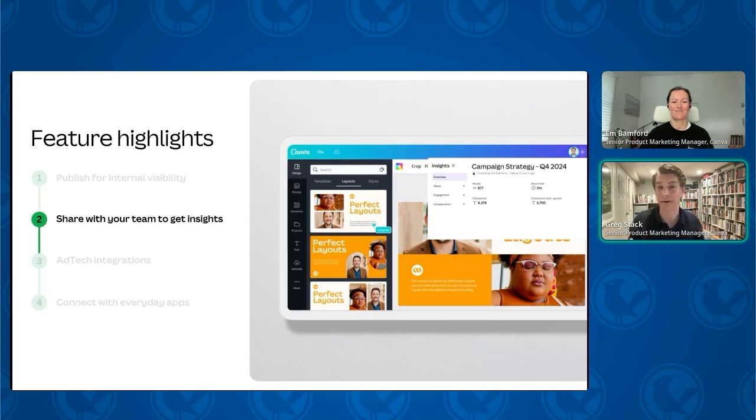It can also be really helpful to understand which assets that you create are being used by different parts of the business. For example, sales enablement. There will be some documents that are used more than others. So this gives us a really good insight into how things are used and what we should be spending more time on developing.